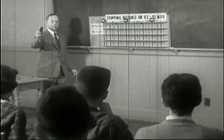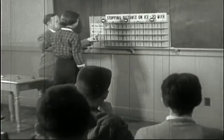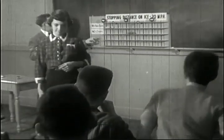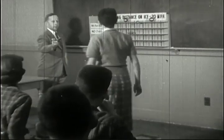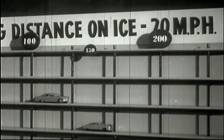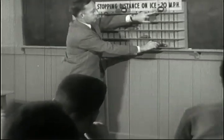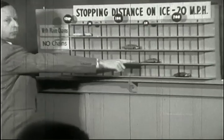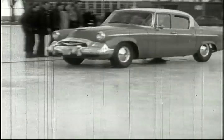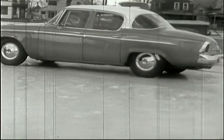Ready for a quick quiz? If a car going 20 miles an hour on dry pavement can stop in its own length, how far would it take to stop on ice without chains or snow tires? The first student estimates less than 100 feet. The next guesses at 150 feet. But the instructor places the car at the right answer. You need 200 feet to stop on ice at 20 miles an hour. In practice, the driver slams on his brakes at 20 miles an hour and sure enough takes all of 200 feet to stop.